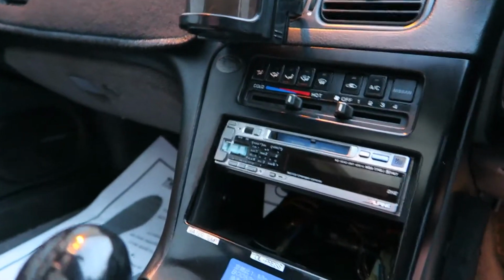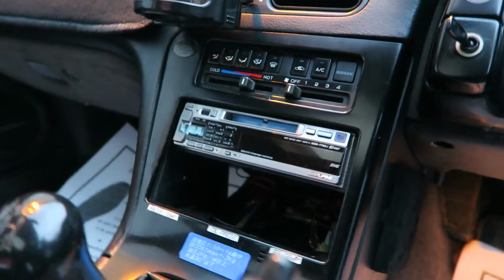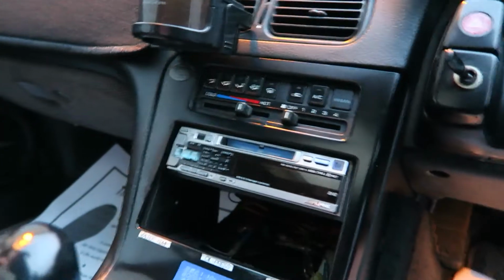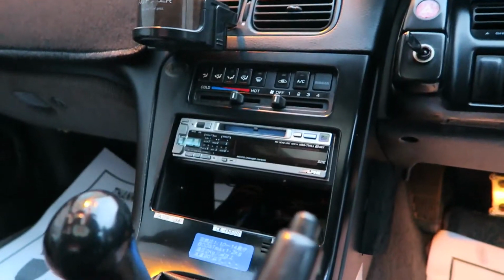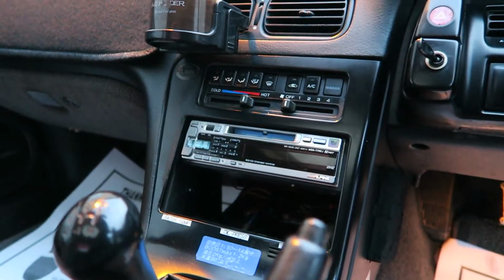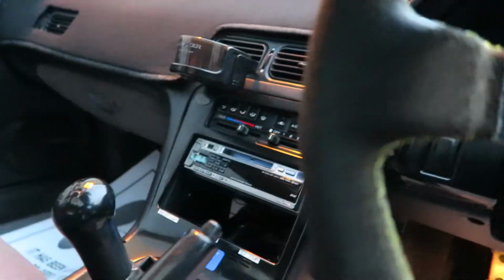Little aftermarket stereo. These things aren't the best. They come from Japan, so they're obviously of the time, and these speakers are from the early 90s, so they don't sound the greatest, but they do work. You'll probably want to replace the stereo with an aftermarket stereo, something a little bit more new. This is the sunroof version.